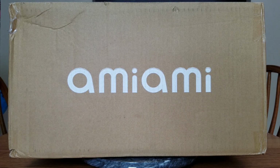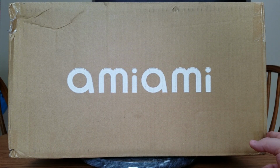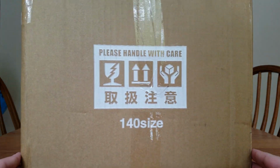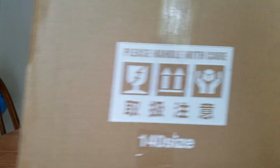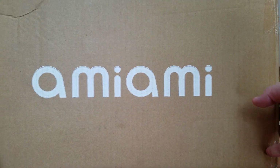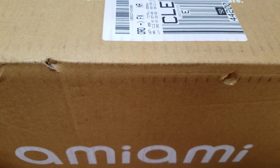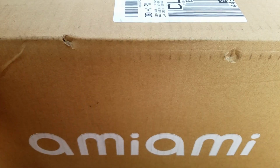So yes, we have a box from AmiAmi in case you can't read. I guess AmiAmi has changed their boxes because it is no longer the one that says fragile, handled with care, or whatever it used to say. Now it has their name, and it's a pretty big box because the figure that is in here is surprisingly large. At least her box is. So let's go ahead and get this open so we can see who I'm talking about.